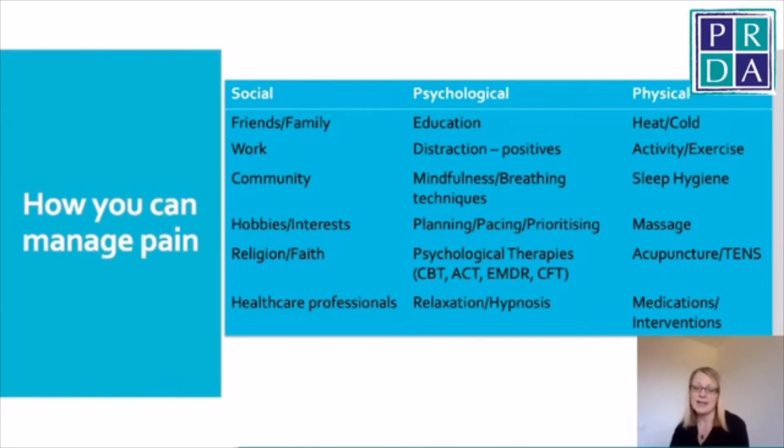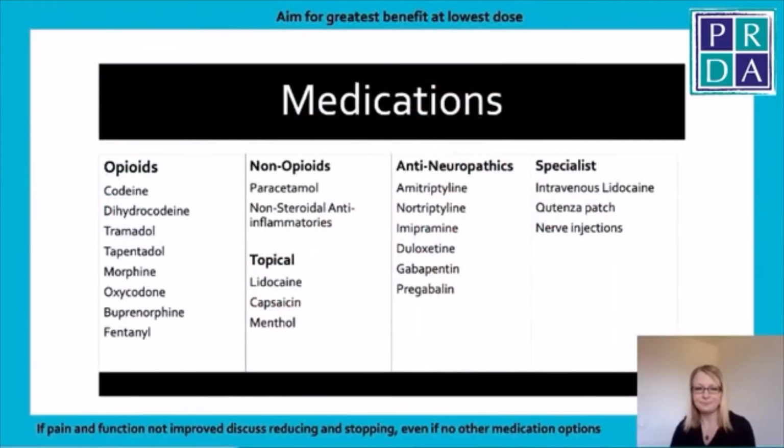So medications, again, are a small part, but they can be really beneficial for some people when they're used as part of that wider supported self-management package. So I'm not going to go through all of the medications. However, this is intended to be a bit of an overview of the medications that are available, and you can use this to have a conversation with your healthcare team. This isn't to replace that, though. Obviously, they know you very well, and they know your allergies and your past medical history.